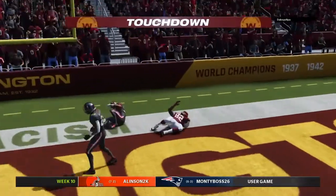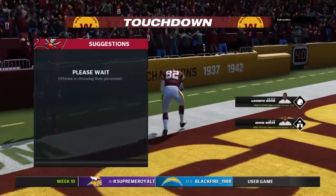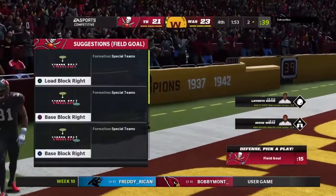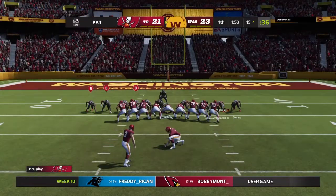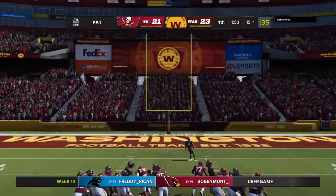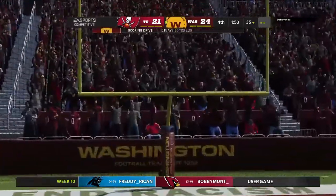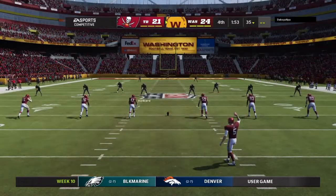Looking and finding Thomas in the end zone. Touchdown, Washington. Logan Thomas, his 5th touchdown now on the year. And Washington has once again taken the lead. They do tack on the extra point as well. So it's now a 3-point game here in the closing stages, as a field goal can only tie it.